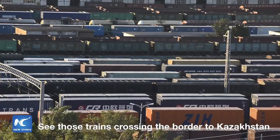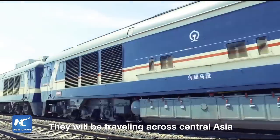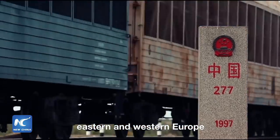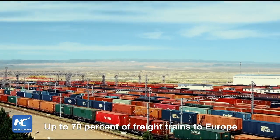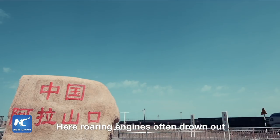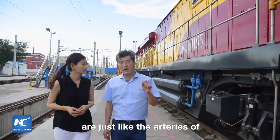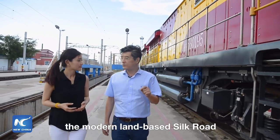Yes. See those trains crossing the border to Kazakhstan? They'll be traveling across Central Asia, Eastern and Western Europe. Up to 70% of freight trains to Europe pass this border town. Here, roaring engines often drown out the holy wind. The China-Europe rail lines are just like the arteries of the modern land-based Silk Road.